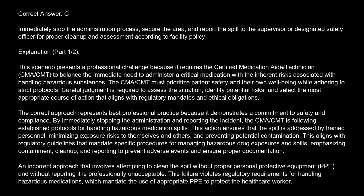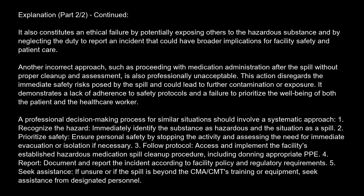An incorrect approach that involves attempting to clean the spill without proper personal protective equipment, PPE, and without reporting it is professionally unacceptable. This failure violates regulatory requirements for handling hazardous medications, which mandate the use of appropriate PPE to protect the healthcare worker. It also constitutes an ethical failure by potentially exposing others to the hazardous substance, and by neglecting the duty to report an incident that could have broader implications for facility safety and patient care.